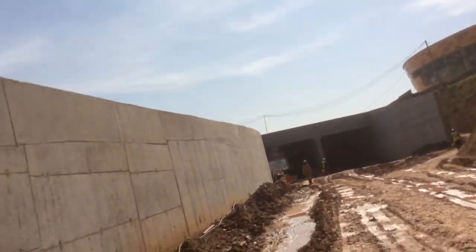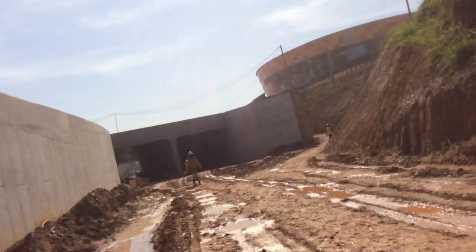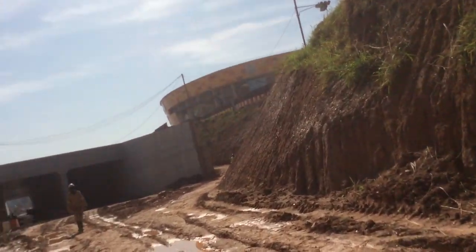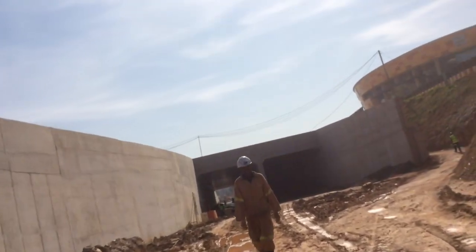So this is in Zambia Road, towards Zambia Road junction. You see, that is the vehicle underpass and overpass. So now I've gone to the vehicle underpass. That's how it looks. The construction at the moment, that's how it looks.